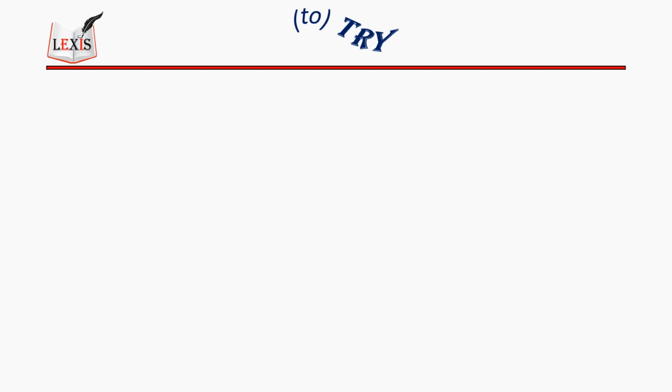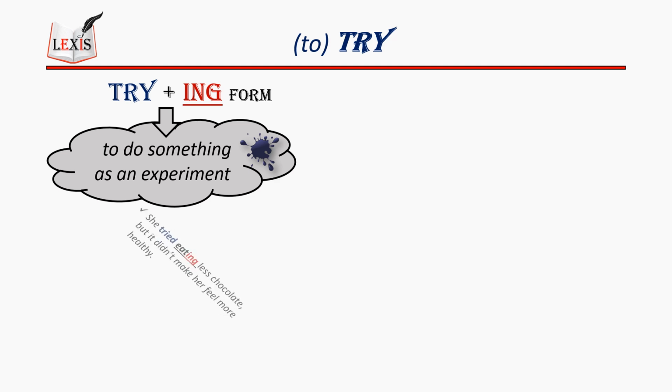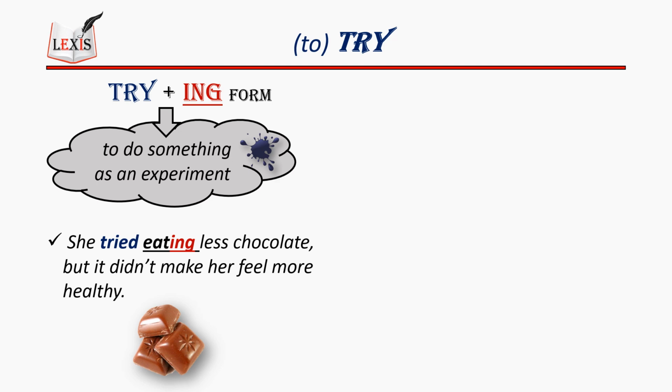To try. Try plus ing form is used when we are doing some sort of experiment. By experiment, I don't mean that you are a scientist somewhere in a lab doing an experiment. I mean you are doing something you haven't done before. An example: she tried eating less chocolate, but it didn't make her feel more healthy.